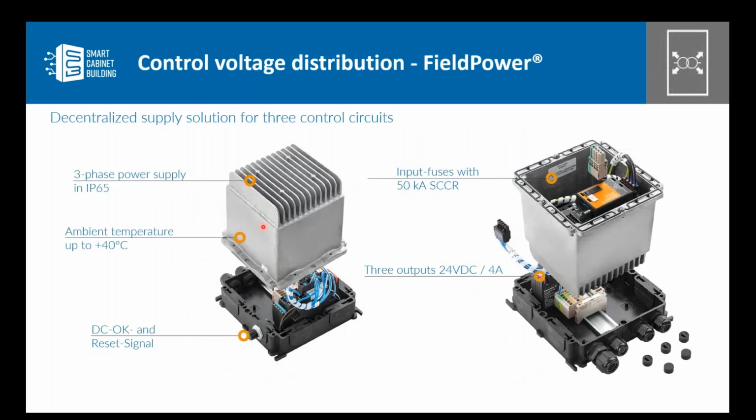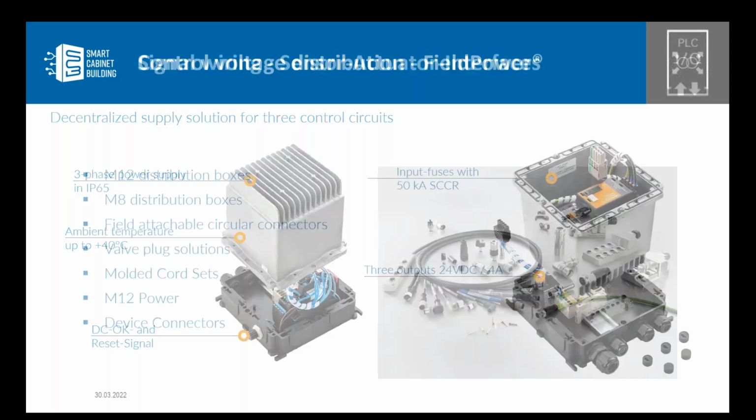Another possibility is to generate the 24-volt DC auxiliary power supply externally with this decentralized field box for 24-volt DC. This has the fusing included inside, and a power supply included. You can go in with 230 volt and distribute via the plugs the 24-volt DC to your dedicated devices in the field, to your sensor hubs, to the pneumatic valve stations, and so on. So you can take the complete 24-volt DC generation out of the control cabinet and put it into the field, in any case where you want to save space in the cabinet.